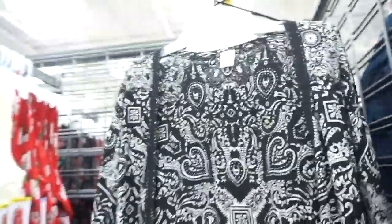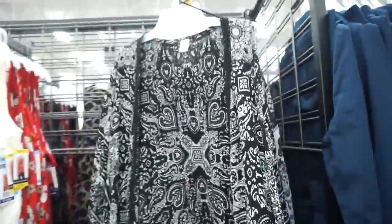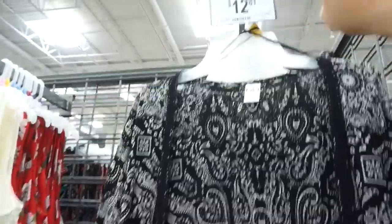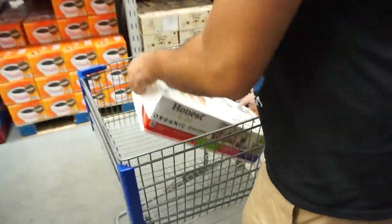This is where I got the kimono for my gender reveal. I wonder if they have any more. I love kimonos. I feel like they really put an outfit together. And look, they're only $12.81. I actually paid $15.76 for mine, so it's actually on sale now. But we're gonna get the kids some juice. First thing in the cart.